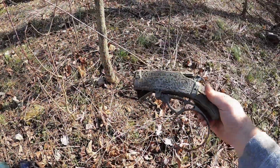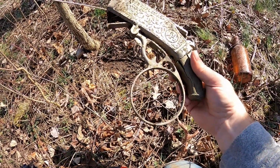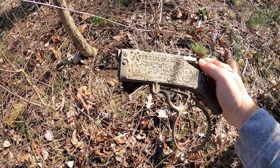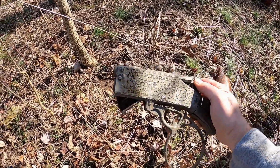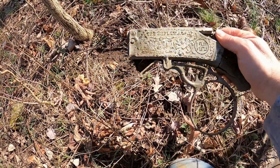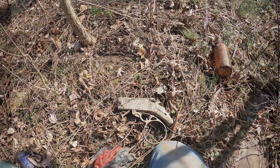About to walk out of here, and I just happened to see this old toy gun with the most unusual trigger mechanism I've ever seen. Beau said he's never even seen nothing like that. Isn't that weird? It's the Rifleman. Wasn't there a show called The Rifleman back in the day? Sure. That's probably from the show, I would believe, possibly. Isn't that cool? I'm definitely keeping that. I'm gonna clean that up and probably display it the way it is. I like stuff like that. Let's keep going.